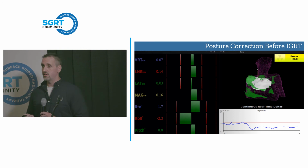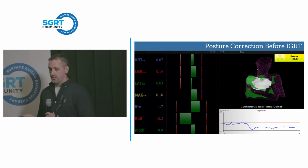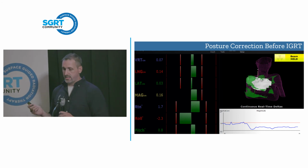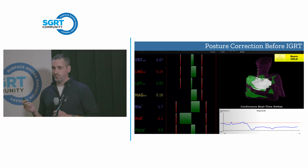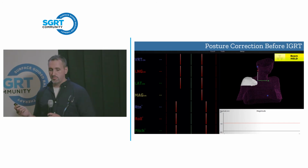Could not lay for very long. And so you can imagine the difficulty of trying to get someone with all of these conditions into position. What we did is we created basically the same thing we do for a head and neck, but removed the contralateral shoulder, got a gross positional setup. We moved to the shoulder.